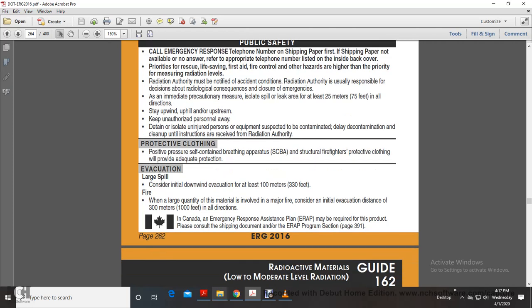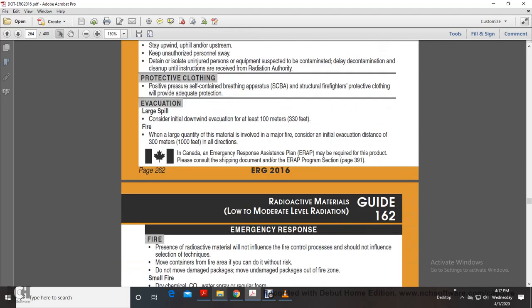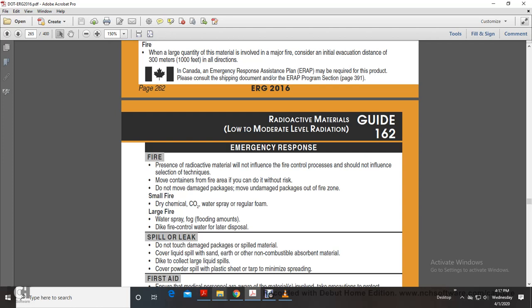Large spill: consider an initial downwind evacuation of 330 feet. For a large quantity of material involved in a major fire, consider an initial evacuation distance of 1,000 feet in all directions. Radioactive material, moderate level of radiation, Guide 162. Fire: the presence of radioactive material will not influence the fire control process and should not influence selection of techniques. Move containers from the fire area if you can do so without risk. Do not move damaged packages; move undamaged packages out of the fire zone.